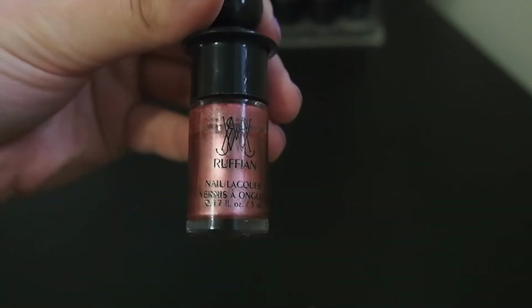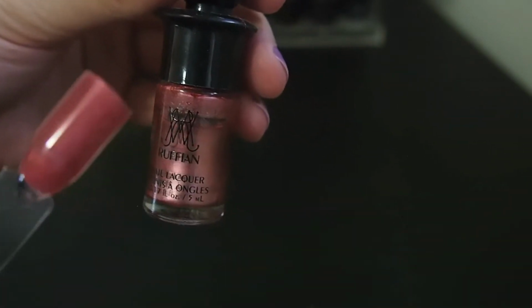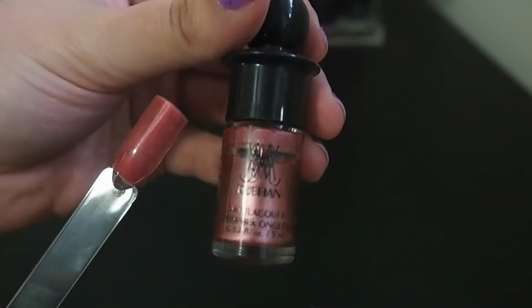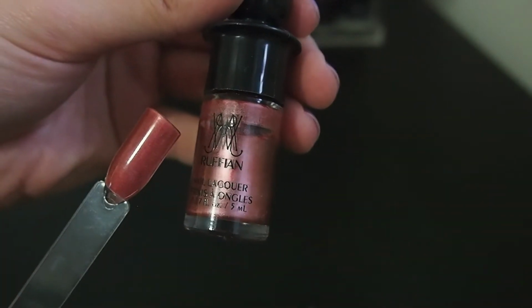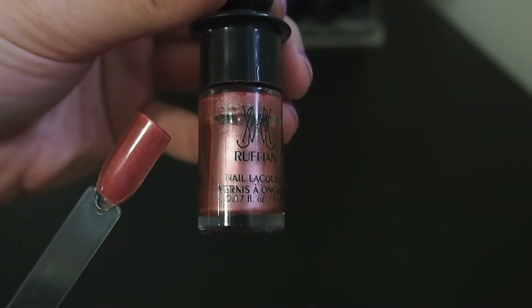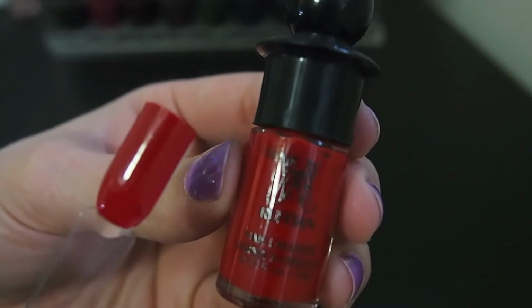This is Ruffian Rosary, and it looks like this. It's not really coming across very well on my camera, so hopefully once it's on my computer it'll look more true to color, but it's a really, really nice rose gold, and I got this in Birchbox. This was also from Birchbox. It's another Ruffian shade, and it's just called Ruffian Red.